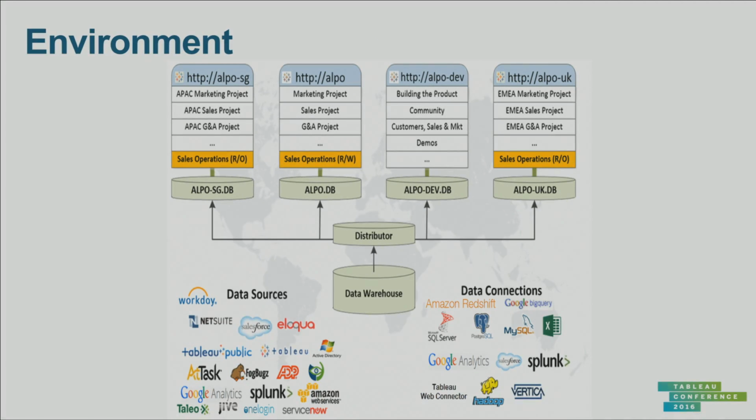AlpoDB, this is the primary one that everybody uses. We have a completely separate installation called Alpo Dev. It is for just our development team. They are rather abusive to the software, and they are rather abusive to the database in their testing and their curiosity in building new products. So we've given them their own environment.